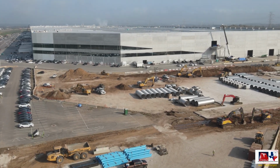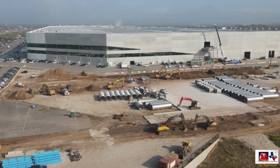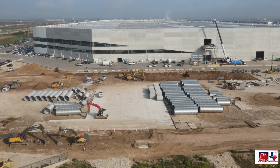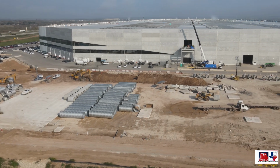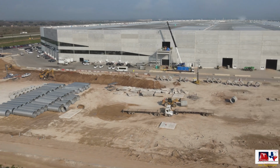On this old concrete lot, which was the original new car staging and transportation lot, it looks like more of the concrete's been removed, specifically up where you can see all the trenching going on. The steel corrugated pipes are still waiting for installation. On the left-hand side, looks like some more of the concrete's getting prepared to be removed. You can see some of the slab sections here in the middle of the screen.